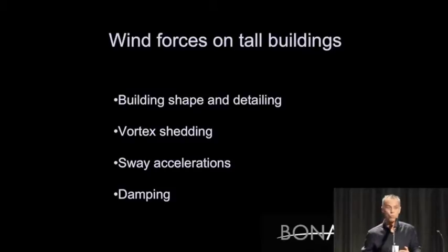Now, one thing about tall buildings, just in general concept, is that there's a number of these principles, these concepts, if you like, I'm going to cover, that are unique to tall buildings. Typically 150 metres and taller. Obviously, if you're very slender, shorter buildings count as well. But we're talking typically of buildings about 150 metres and above.